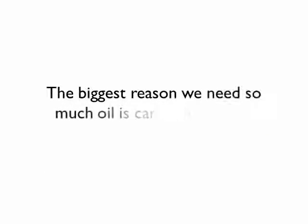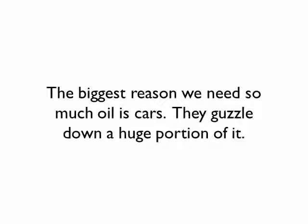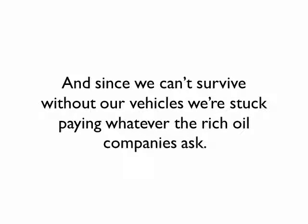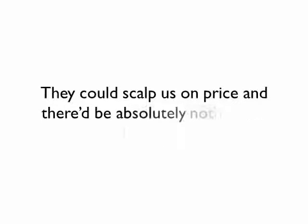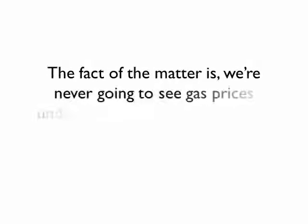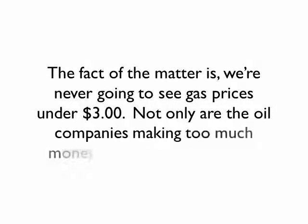The biggest reason we need so much oil is cars. They guzzle down a huge portion of it. And since we can't survive without our vehicles, we're stuck paying whatever the rich oil companies ask. They could scalp us on price, and there'd be absolutely nothing we could do to stop it. The fact of the matter is, we're never going to see gas prices under $3.